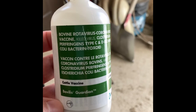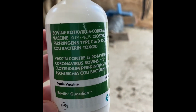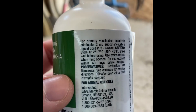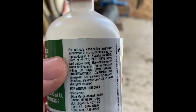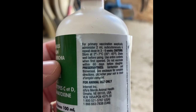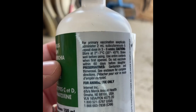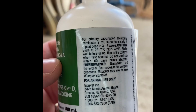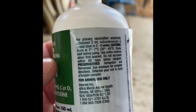So here is the scour vaccine we're going to use today, and I just want to show you. On every bottle, on the label, it'll tell you how to store it. So this says store between 2 and 7 degrees. That's really important, because if it gets too warm or too cold, it won't work properly. So then our animals aren't getting the proper protection they need.